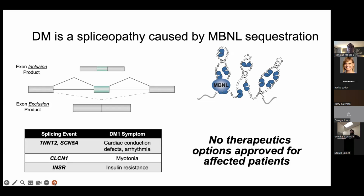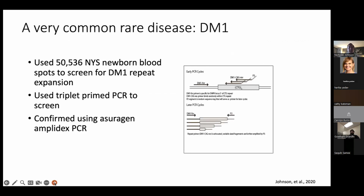There currently are no therapeutic options approved for affected patients. But management, we'll talk about management in a second. So it is a very common rare disease. I think we think that myotonic dystrophy is typically underdiagnosed.